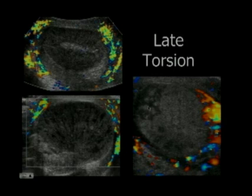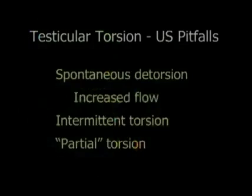You may have areas of hemorrhage. Lots of hyperemia around it. This would be the Doppler equivalent of the nuclear medicine donut sign, with hyperemia around this testis, cold, no flow in the center. And once you see this, these kids do not have salvageable testes.